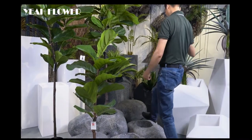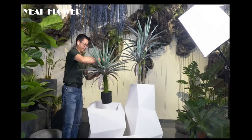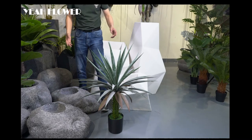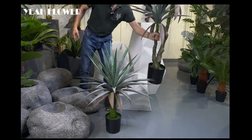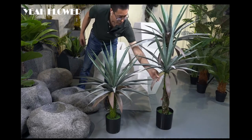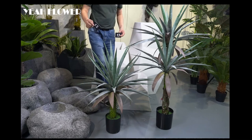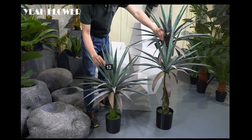Okay, let's see these two. Let's see the small one. You can see the color looks very natural with a flocky effect. Just compare these two, 2 sizes. This has 2 trunks, and also with dried leaves here. For the small size, number 12, and this one with 2 trunks, 13.